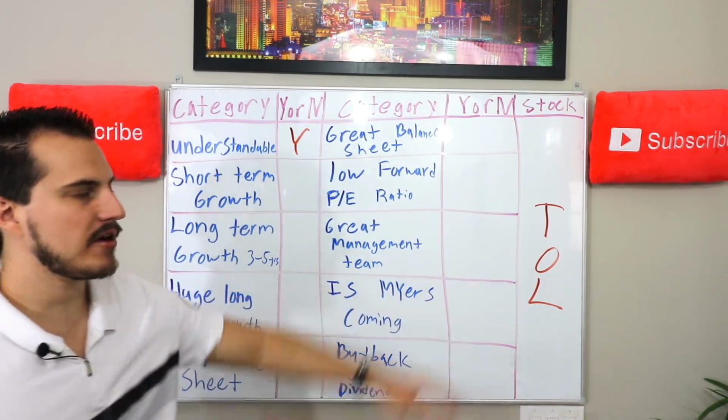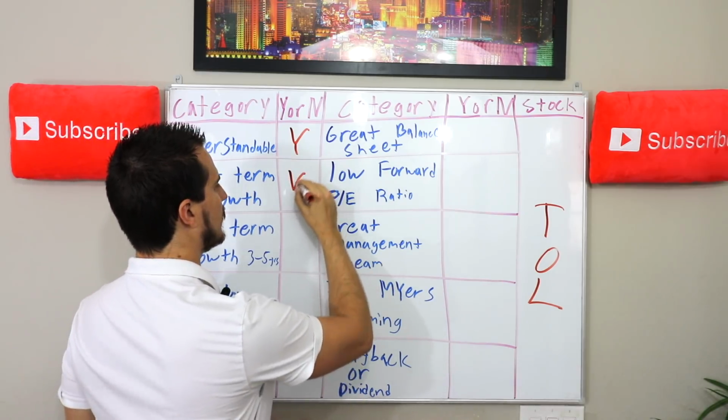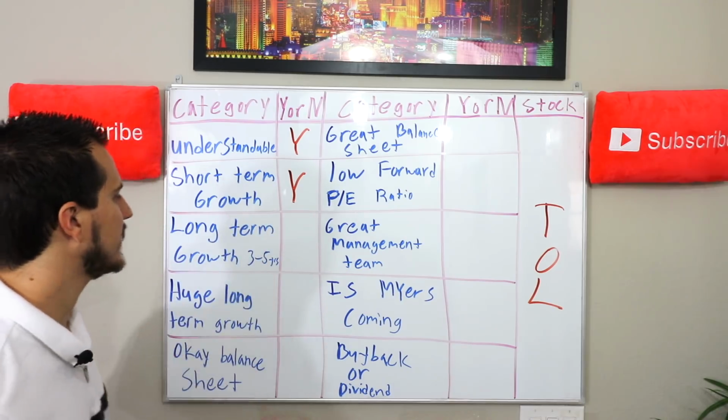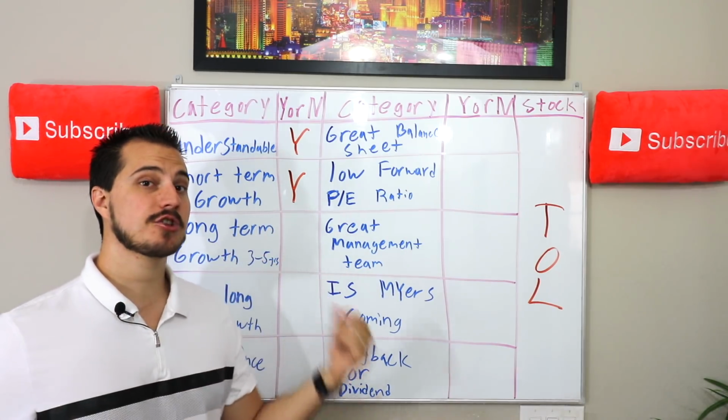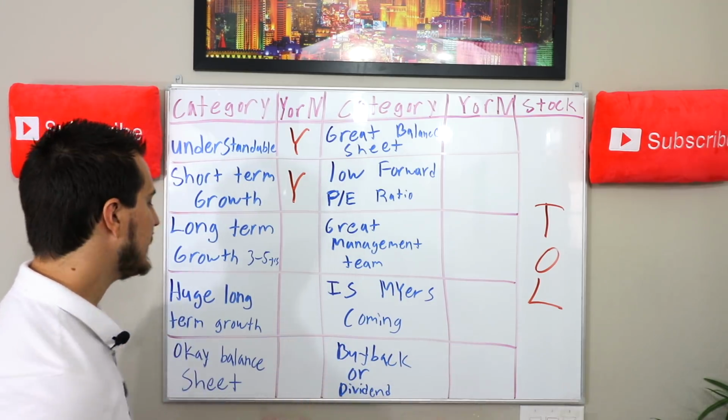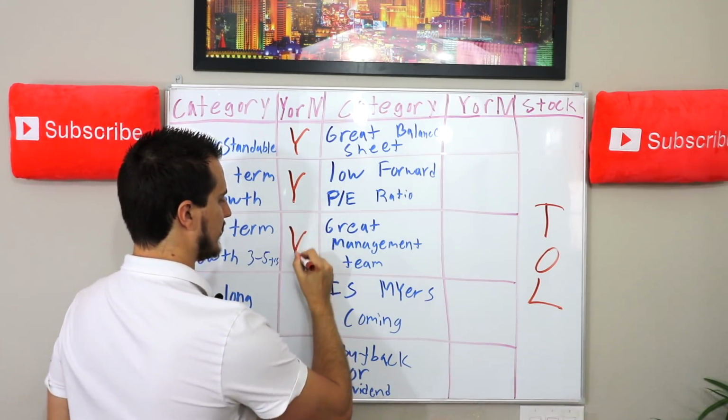Short-term growth. Does Toll Brothers have short-term growth? Yes, they do. They're pretty much growing everything across the board. If you look at just about every single metric, they're growing it right now. Long-term growth over the next 3 to 5 years. Does this company have long-term growth going for it? Yes, they do. They would meet that criteria, okay?